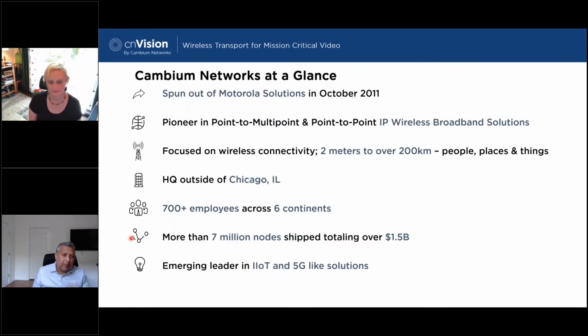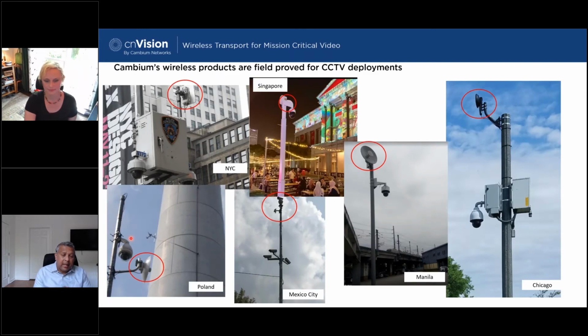Company at a glance, we're based out of Chicago, 700 employees, lots of products out there. I'm not going to spend too much on this. I've already touched on that. So really, Cambium products today, even though we're going to talk about CNvision as a new portfolio that is geared towards you, our products are being used out there for video backhaul, some very, very prominent deployments.